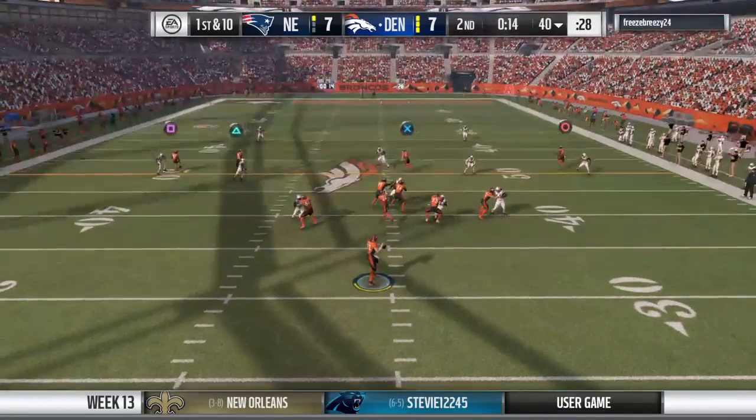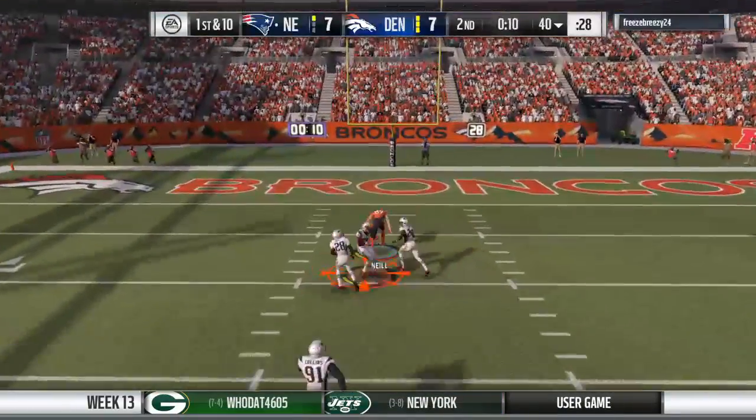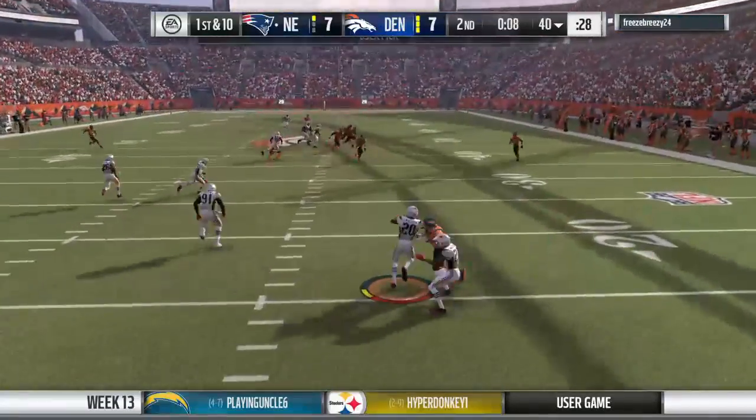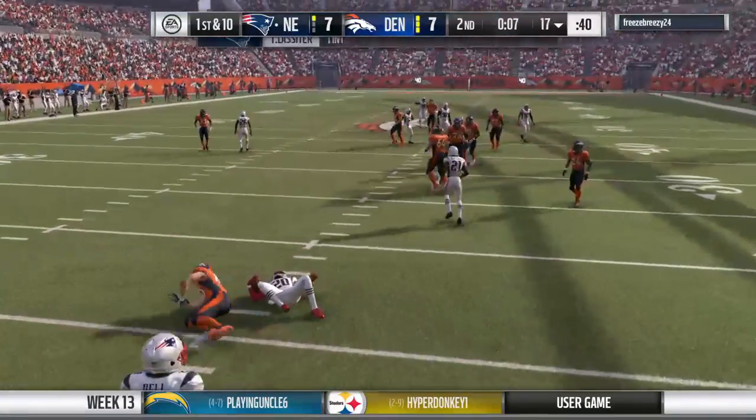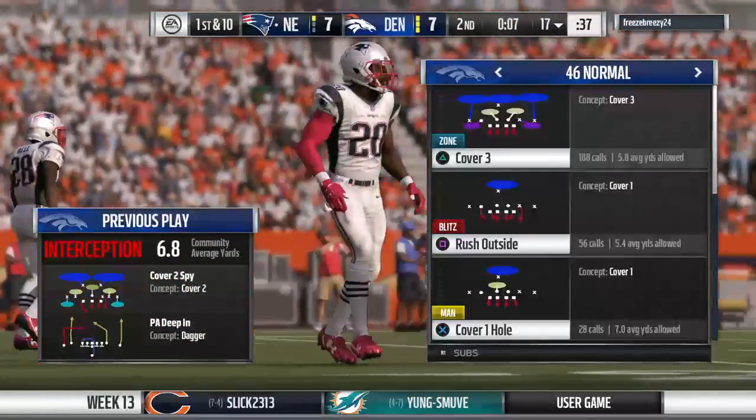Now a play fake here on first down. Finding time. He's going to air one out. Oh, a ball batted in the air, and now it's intercepted. A great read, and it's picked off. And his guys have got it back at the closing stages of the first half.